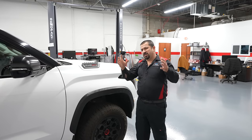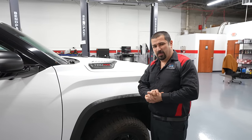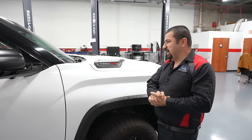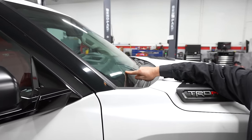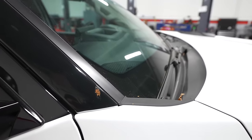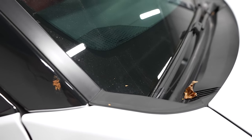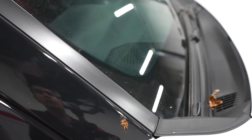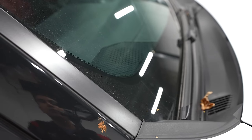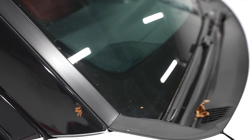And then there are some Easter eggs on the outside of the Tundra TRD Pro and potentially other Tundra models as well. Over here in the corner of the glass, it'll say Toyota, Toyota trucks. And then if you really look close, there's actually a little bit of Morse code. And if you translate that Morse code, it says badass truck. And it is that.